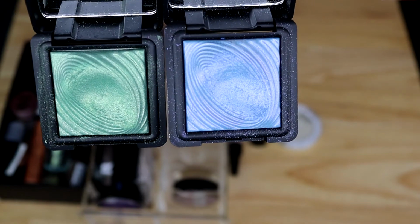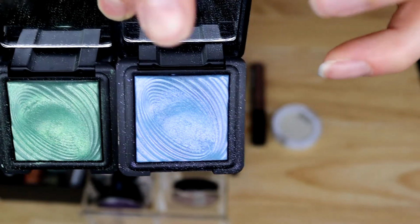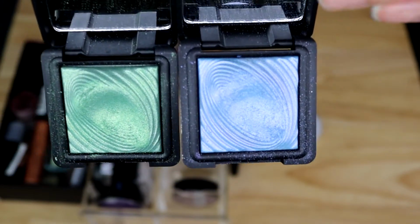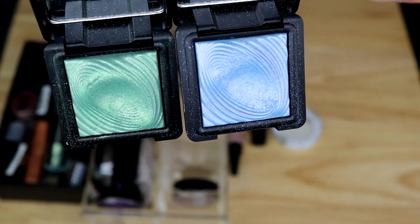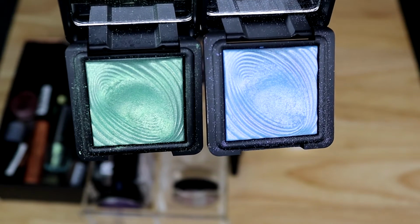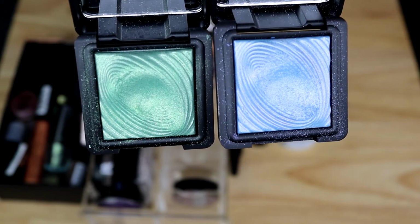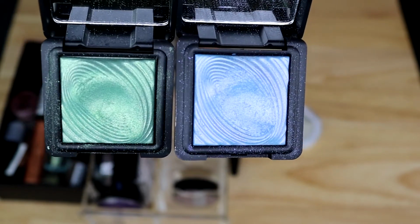These are some of the Kiko Water eyeshadows. I have 210 here and 224 here. They're really pretty, but I prefer the 200 and 208. They're meant to be a dupe for the MAC Soft and Gentle and MAC Gives a Glow. I think they're supposed to be a dupe. But yeah, I don't really use these two. I use the other two, but not these two. So these two can go.